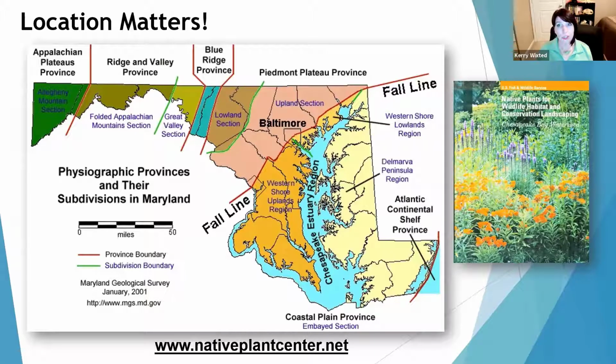One really helpful resource that's linked in the Wakelet is this native plant guide from the U.S. Fish and Wildlife Service. This is a really excellent guide, and it also links up to the nativeplantcenter.net website. Essentially, you can go in there, at least on the website, and use drop-down boxes and say, I'm on the coastal plain, I have sunny soil, and I want a shrub, and it will tell you the different native plants that you can plant in that area and give you different suggestions. So nativeplantcenter.net is the same thing as this book. It's just a website. You can also access this book as a PDF online.